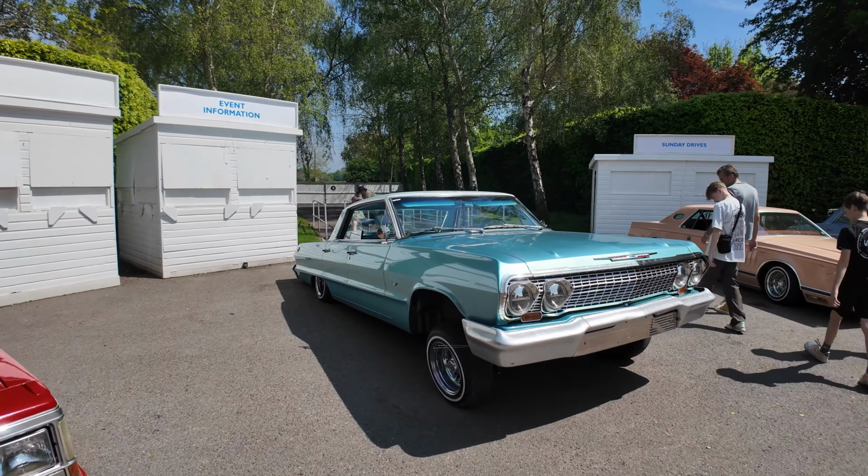Over here, this whole section here is organised by Southeast Mark II Golf Club. I actually designed the poster for this, and I'm quite happy to see it printed out up large like that. That's quite cool. So they're celebrating 40 years of the Mark II Golf, and they have probably over 40 Mark II Golfs here on display. I'm not going to go over all of them. There's some really high quality ones here. I'm just going to pick a few favourites.